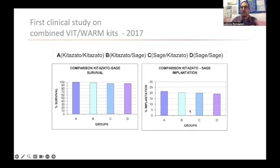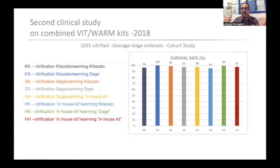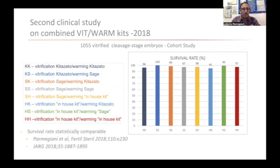was comparable. So probably for you this situation can seem normal now, but at that time, manufacturers were saying not to break the chain of loyalty to a kit. Again, this study was performed in the same period on more than 1,000 cleavage stage embryos, and we also introduced an in-house kit, and we combined the kits in different combinations. Again, survival rate was comparable. In this way, we confirmed that it was possible to combine these kits in different ways.